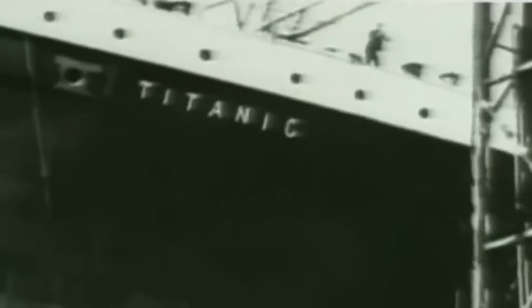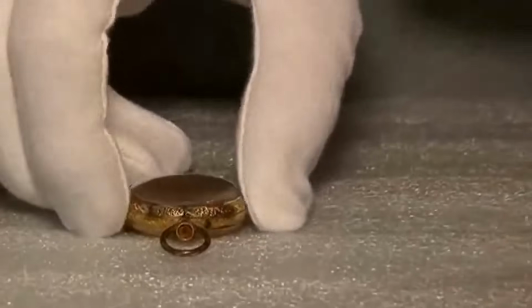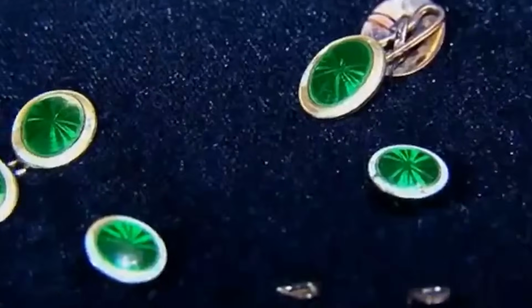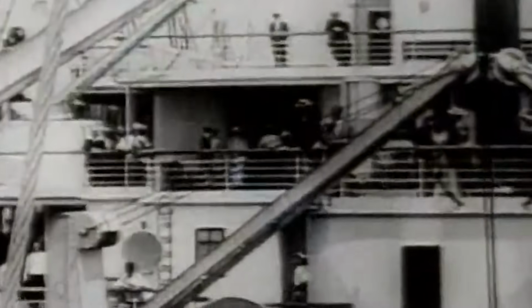The Titanic was not exactly a ship for the poor. As you can guess, it was filled with rich people. And wherever there are rich people, there is expensive jewelry. The Titanic had tons of gold and silver jewelry on board when it sank. Some of the jewelry we know who they belong to, some we don't, but each piece has a story to tell. And most of it went down with it.